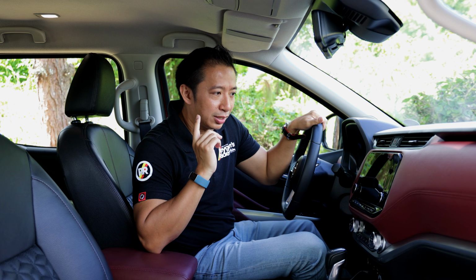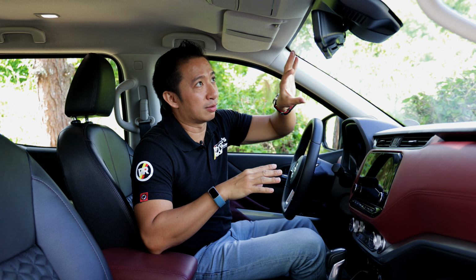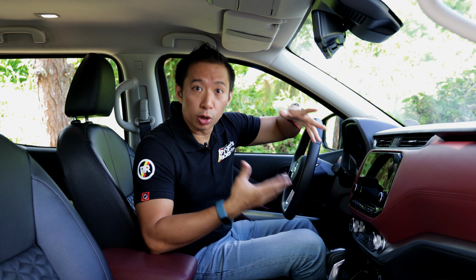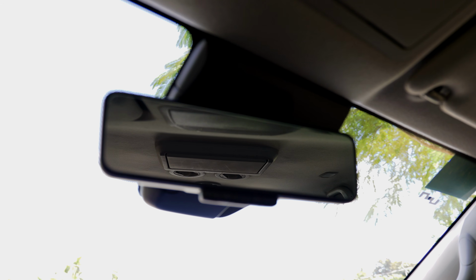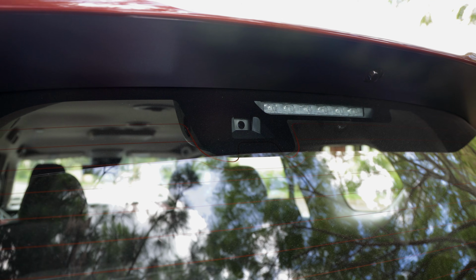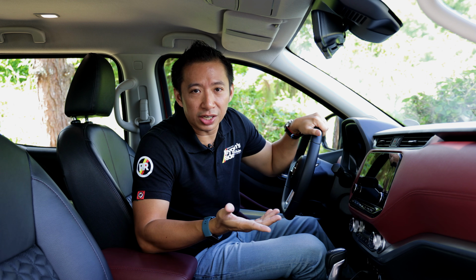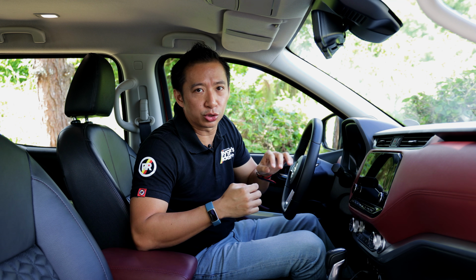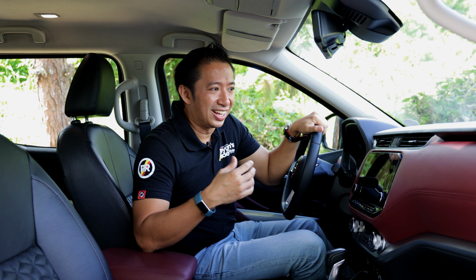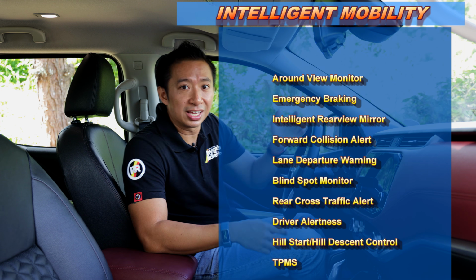Now, guys, the top-spec VL 4x4 here also has a rear view mirror that doubles as a reverse camera in case your view is blocked, let's say, by some cargo here inside the Nissan Terra. Now, it's a bit of overkill because we do have that around view monitor already, but we also have that reverse camera image on the rear view mirror. So yeah, I'm not complaining. I'm happy it's there. And I'm also happy that the safety features are well appointed, as you are now seeing on your screen.